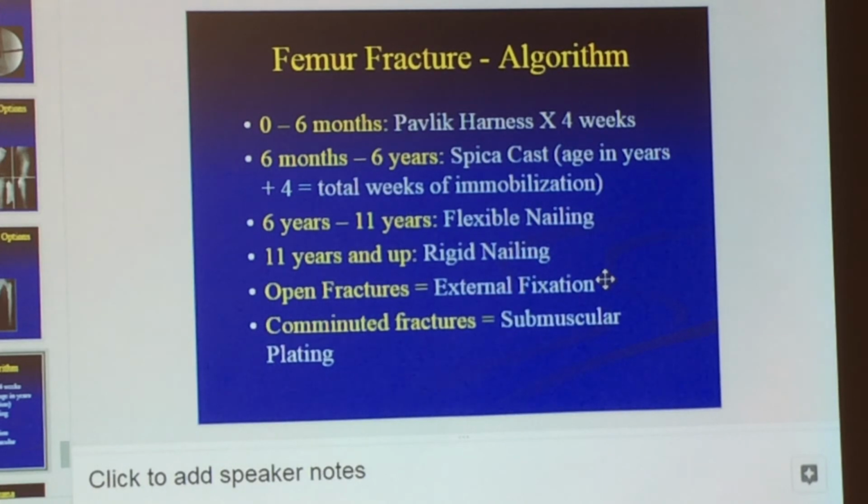So here's that algorithm that we just, yeah. So 0 to 6 months is Pavlik, 6 months to 6 years is spica.